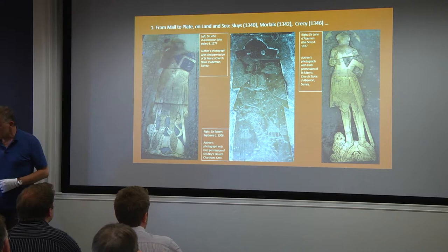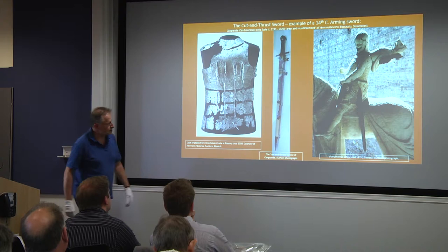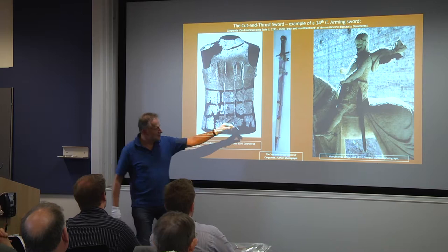So plates developing, what you actually need is a solution for dealing with that. And at this period, there's two ways of doing it. There's cut and thrust swords. I don't happen to have one like that. That sword belonged to this chappy here, Can Grande della Scala, who was Lord of Verona.